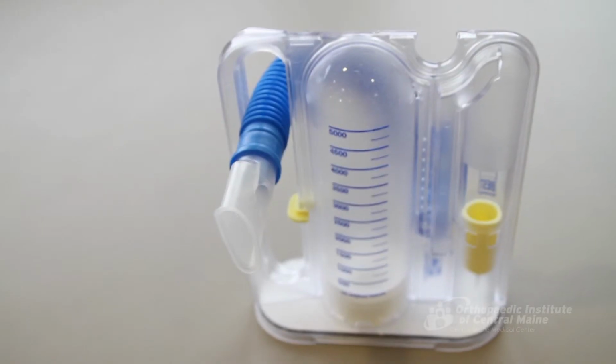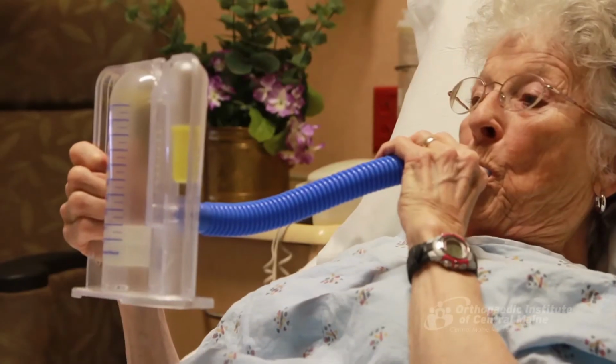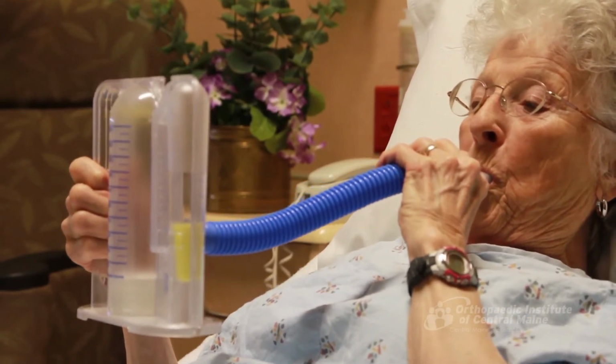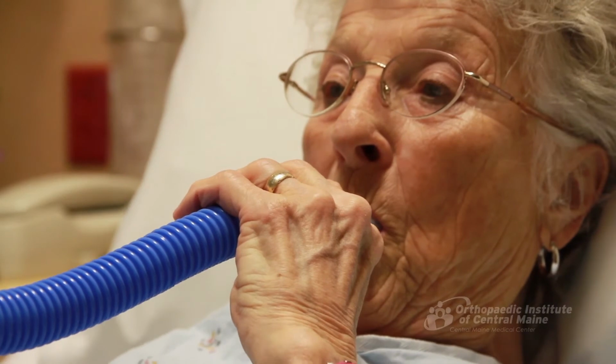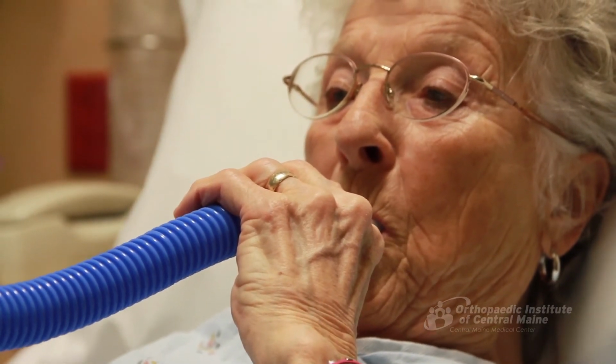What do your lungs have to do with your knee replacement? Plenty. That's why we'll show you how to use a spirometer, which is a lung capacity measuring device, and give you goals to set while you're in the Orthopedic Institute and when you go home. Here's why it's so important to get your lung capacity up.